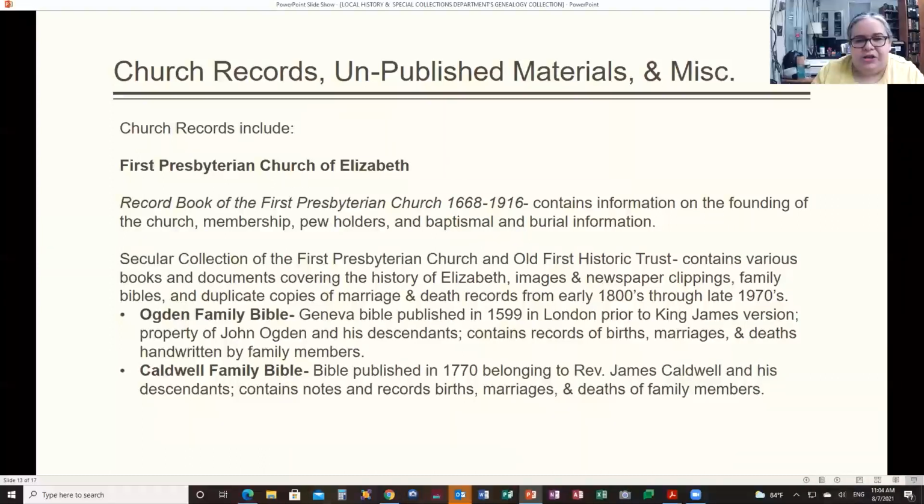Part of those collections that were transferred to us were the Ogden Family Bible, which is a Geneva Bible published in 1599 in London, prior to the King James Version. It was the property of John Ogden, who is considered John the Pilgrim Ogden. He was one of the founders of Elizabethtown, and it also belonged to his descendants. There are pages that contain records of births, marriages, and deaths that were handwritten by family members.